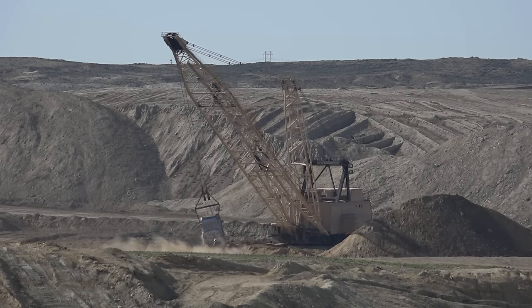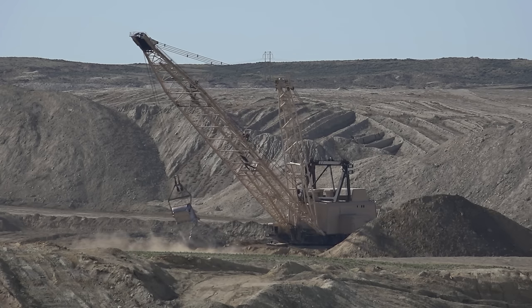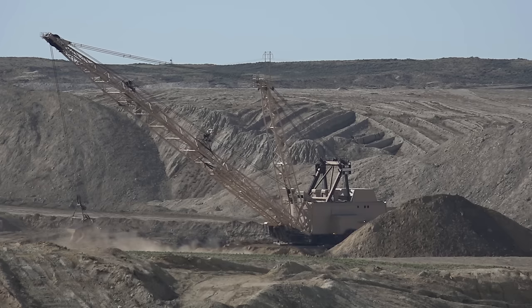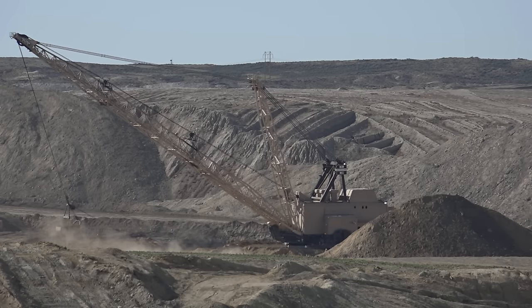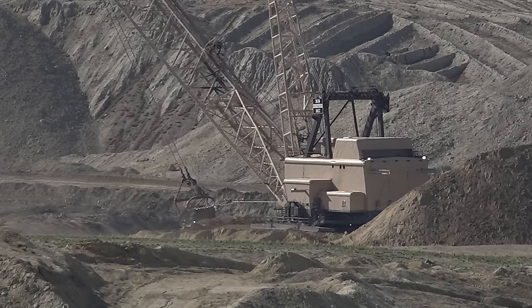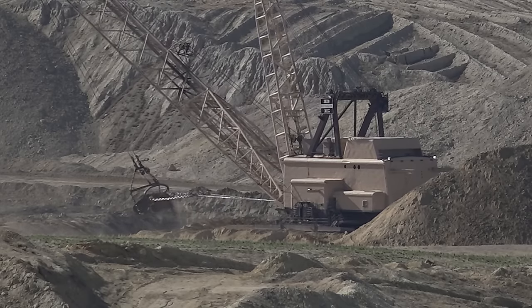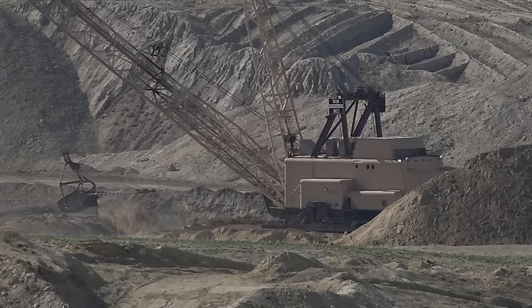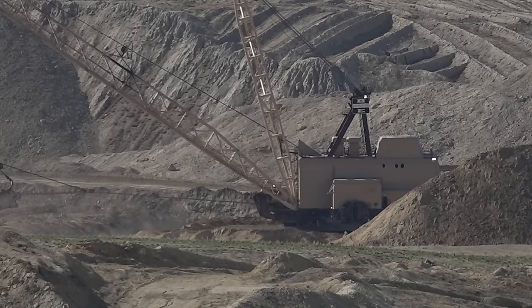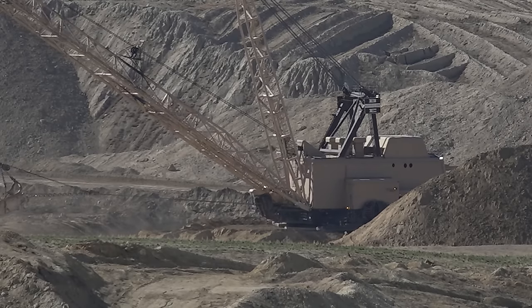Unlike smaller excavators, draglines like this Bucyrus Erie are powered by electricity, relying on a direct connection to the high-voltage grid. Picture a great big extension cord. The dragline bucket is held by cables and dragged along the ground to grab a bite of material. It is able to cover a radius roughly the length of a football field.